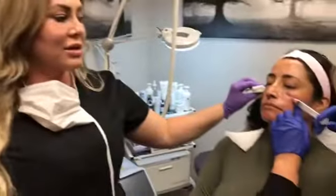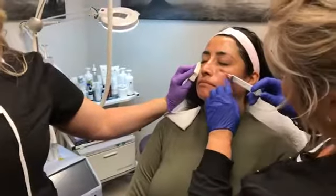Right. I think that's the first thing people always say to us: I don't want to have that large cabbage patch look. I want to have something natural. With your own PRP, you don't run that risk of any type of overfilled look.